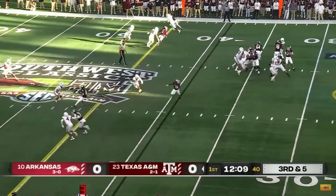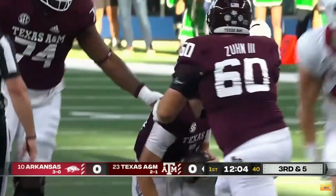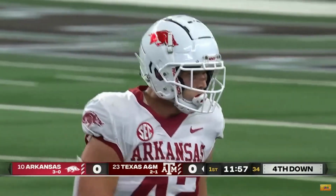He went out there. Johnson pressure, and he gets to him, and it's Drew Sanders again. Came in with 5.5 sacks, and was tied for the national lead, and he's able to get to Max Johnson.